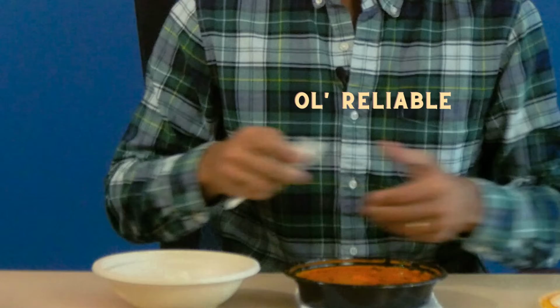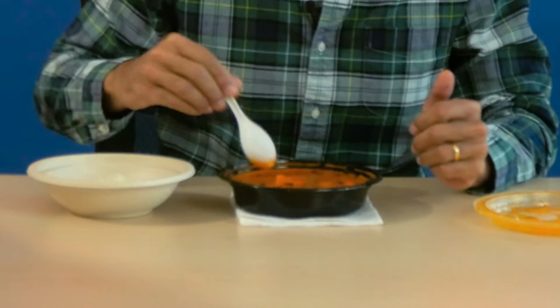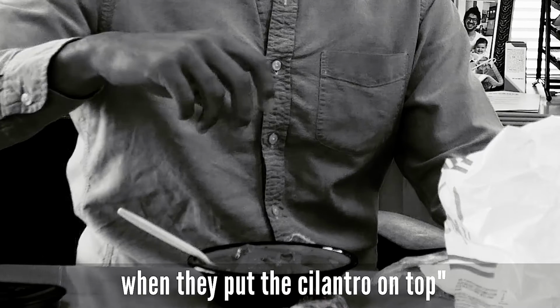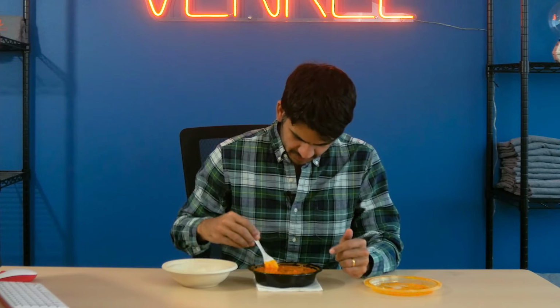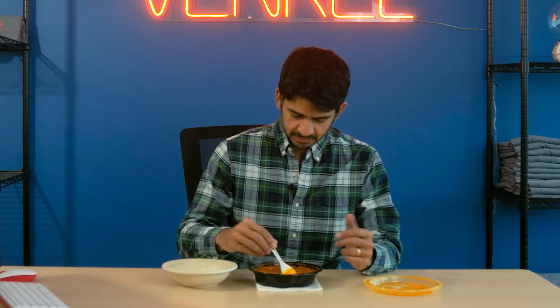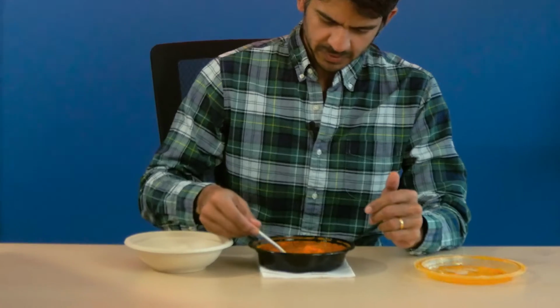Color looks good. There's some cilantro on top, so bonus points. I like when they put the cilantro on top. I think it's a mixture of cilantro and the fenugreek leaves, which is good. It's pretty soupy, which I'm excited about.